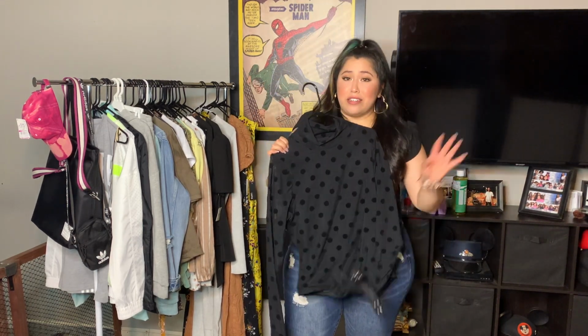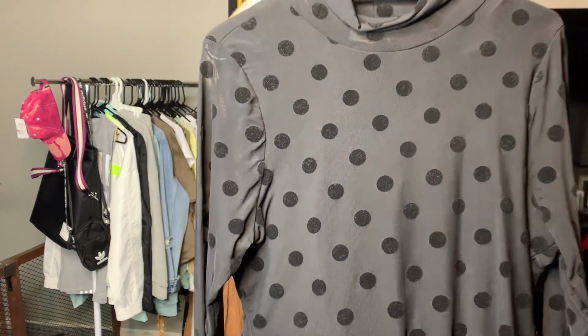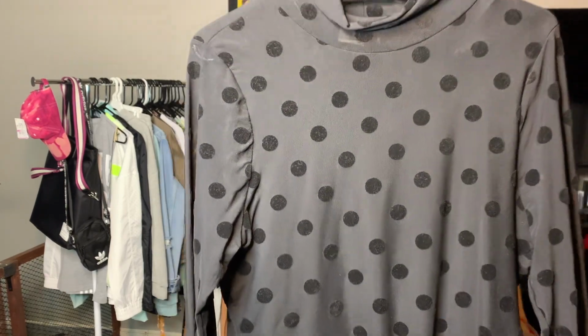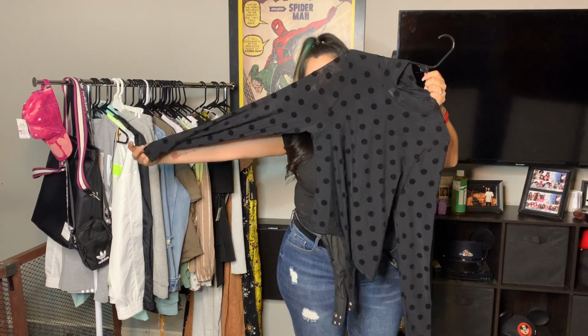Even though it's a bodysuit, I'm thinking I might cut it. I don't know yet. Look how cute. You guys can see the pattern. It is a turtleneck. I love it. It's this polka dot print and the sleeves are see-through.